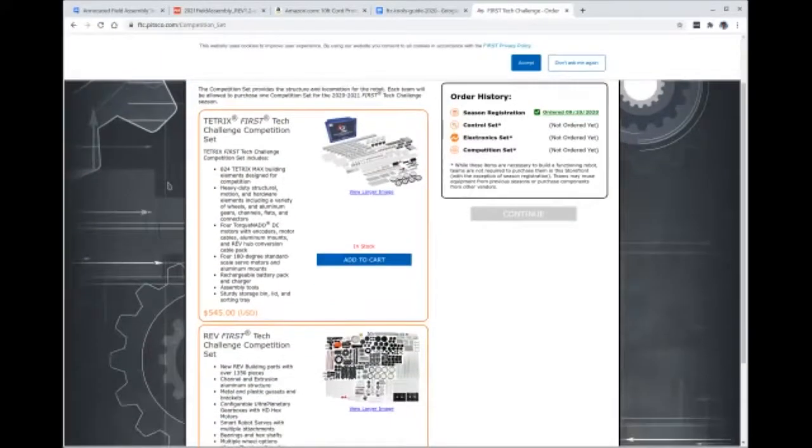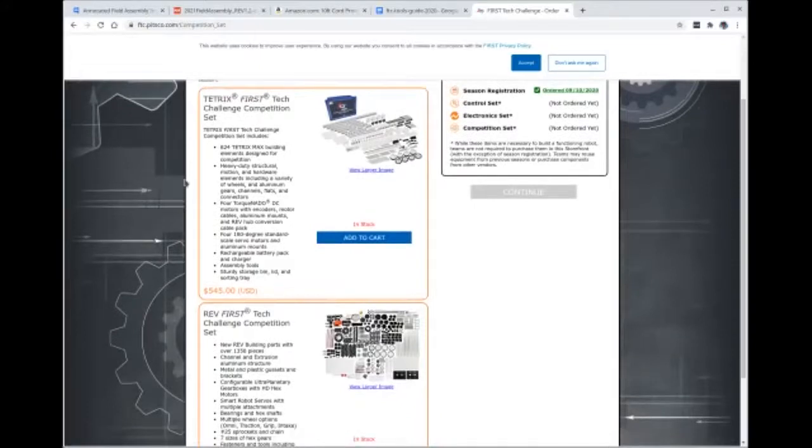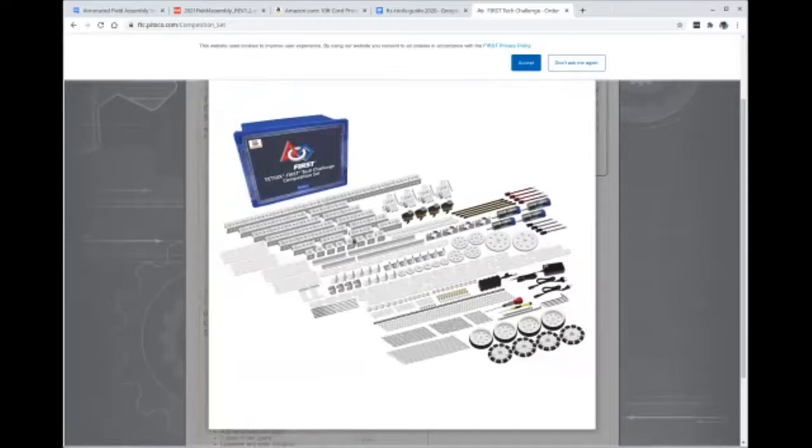So there are basically 3 or 4 main vendors of competition set parts. One of them is Tetrix. It's the one that's been around longest. This is where my team got started. We built all of our robots using Tetrix. And I'll go to the larger image here.